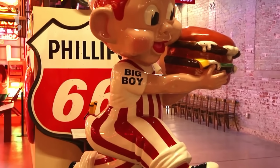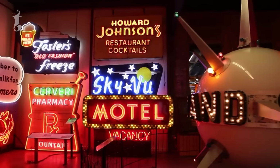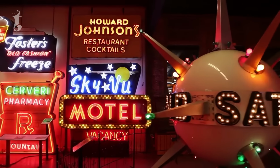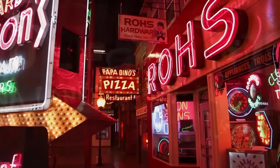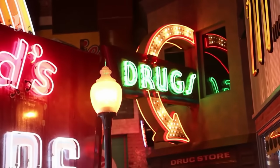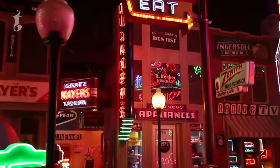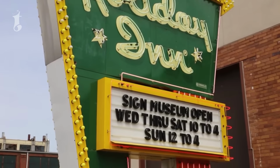From hand-painted signs of the early 1900s to glowing neon shopfronts from mid-century diners and theaters, every piece here tells a story. You'll see signs from gas stations, soda brands, motels, and department stores, each one reflecting a slice of American history and design. One of the most unique parts of the museum is its recreated Main Street setup, where vintage signs are displayed just like they would have been decades ago, complete with storefronts and sidewalks.